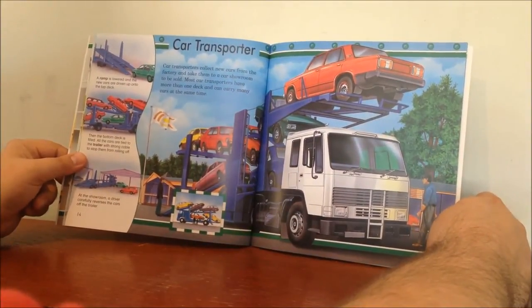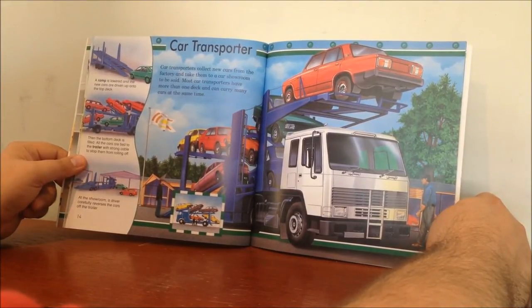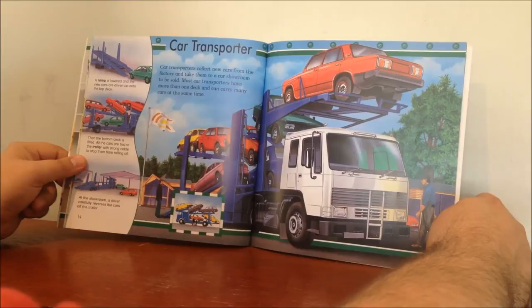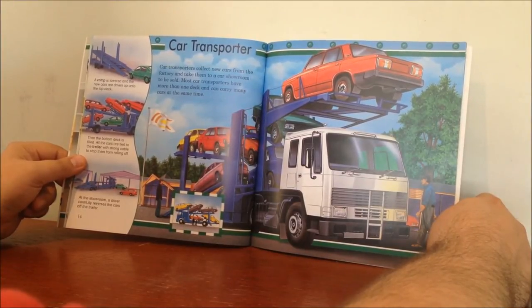Car transporter. Car transporters collect new cars from the factory and take them to a car showroom to be sold. Most car transporters have more than one deck and can carry many cars at the same time. A ramp is lowered and new cars are driven up onto the top deck.